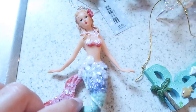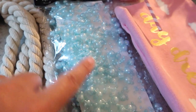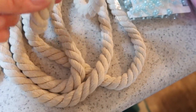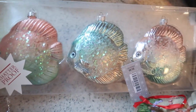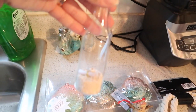And then it's really pretty. Mermaid. I like some bubble garland. All different sizes, like little bubbles. And then we got some cotton candy for our candy tree. But then they had this rope. They had something else too. They had seashells on it. So we'll probably do rope. And then the garland like this around the tree. And then they had these little corals. These cute fish. And then they had a little message in a bottle.